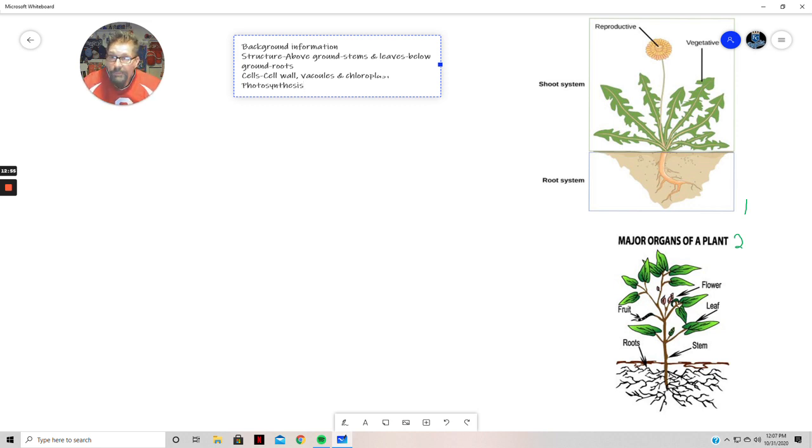Another cool aspect of this video is you're going to get to see where this gas exchange happens, where the oxygen comes in, is released, and the CO2 comes in, and the water comes in. You're going to get to see that area as we talk about the stoma. So that's the idea of the background information. So let's close this out.